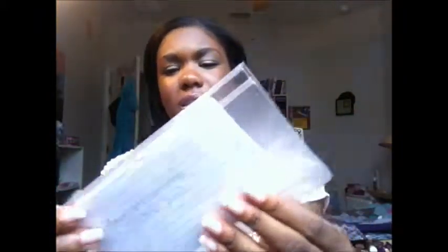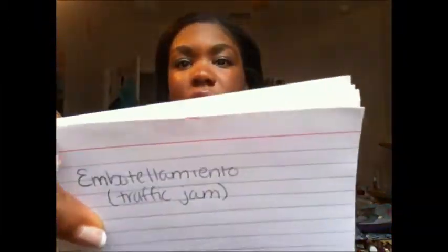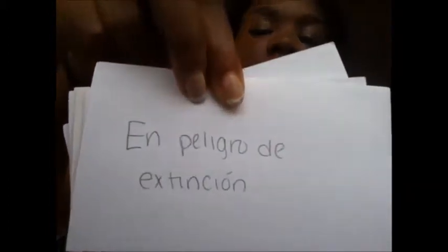But the next thing I have in here is this little, I don't know what to call this. It's just a little thing that I can put my index cards, and these are my Spanish vocabulary words and stuff like that. What's the first word on here? Can you guys see it? I can't see it. It's en peligro de extinción. So, let's see what this is.